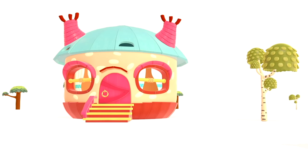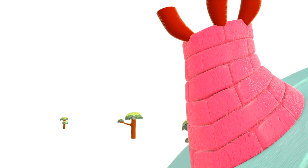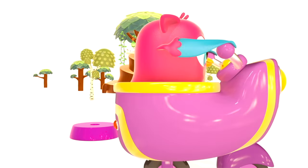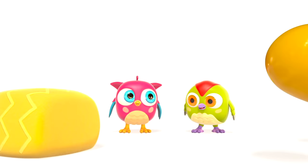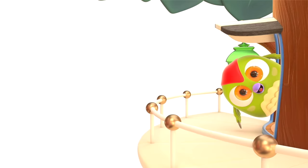Hop Hop loves to play and have fun. He dances and loves jumping high. He flaps little beautiful wings, hop, hop, hop. And look at how well he can hide. Peek-a-boo! Peek-a-boo! Hop, hop, the owl.